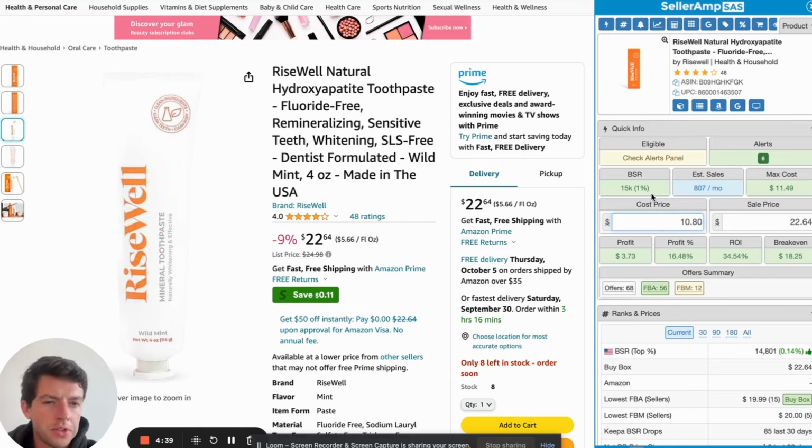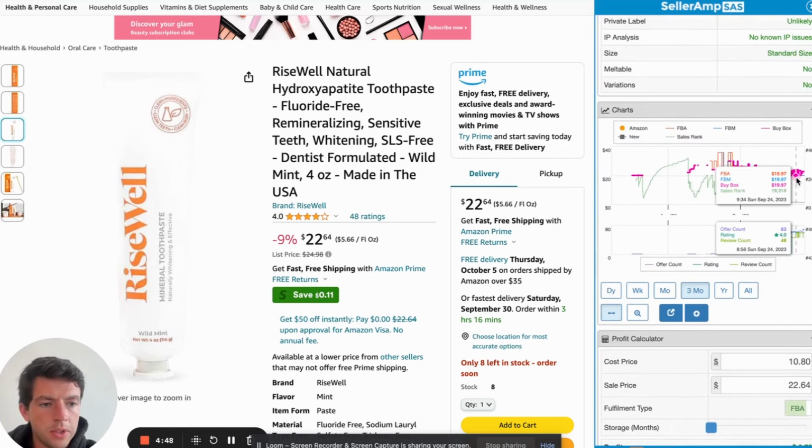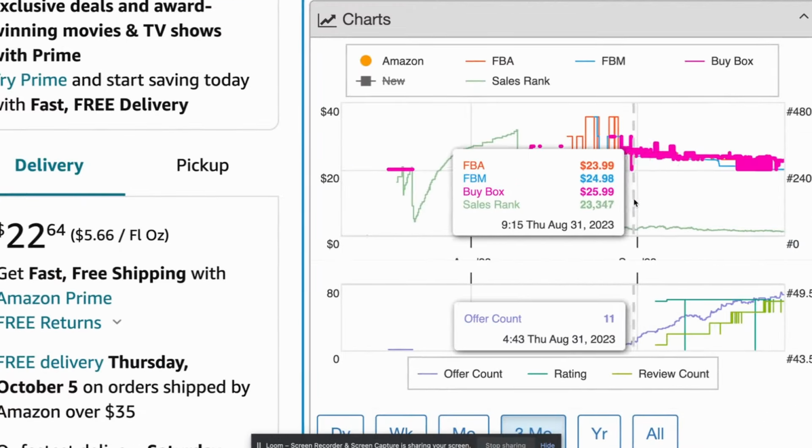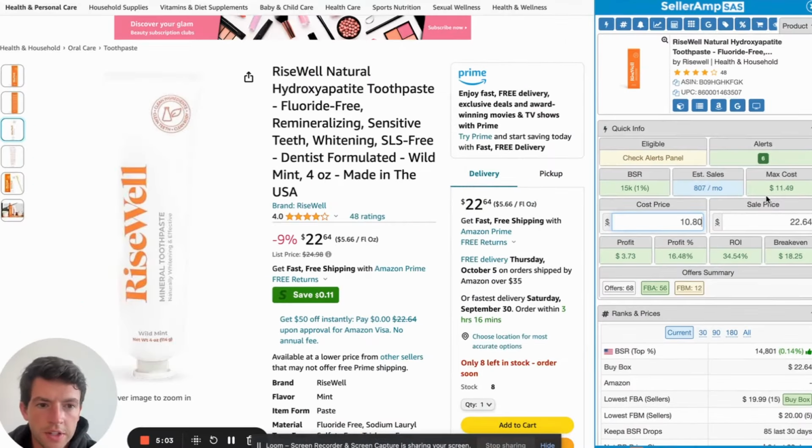And this product sells really quick because it's a 15K BSR right here. And then all we need to do from here is we can see this is actually pretty high competition right here. But what we want to do is scroll down on the Keepa chart, and we can see that this product is actually going up in price compared to where it was a few days ago. Right here, and we can see the buy box hanging out right around like 23. And this sells incredibly quick because we can see too that the demand is dropping as well. The sales rank's going down. Right here, so the lower the sales rank, the faster a product sells.